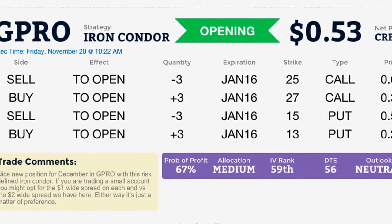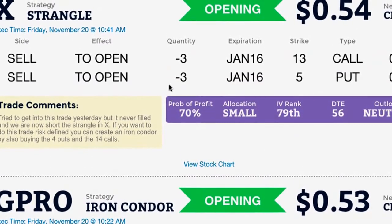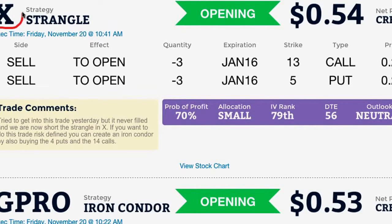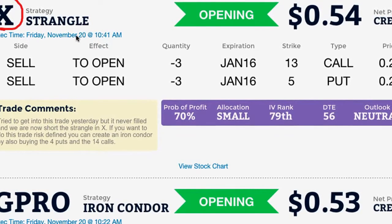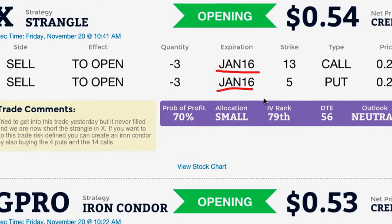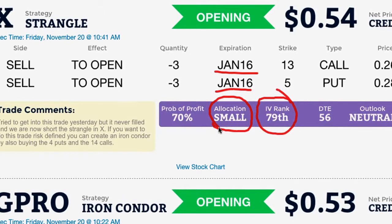The other trade that we got into was a nice strangle in X, which is US Steel. That's not a typo. I know some people said, Kirk, that's a typo in there. Nope, that's the ticker symbol for X, for US Steel. So we got into a nice strangle in US Steel. Again, we went out to January just because December seems a little bit too close. Implied volatility is very high in US Steel right now, but we're keeping our allocation small because it is a strangle, so we do have undefined risk here.